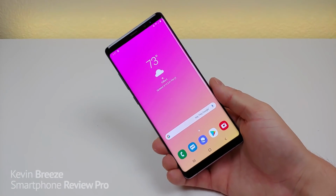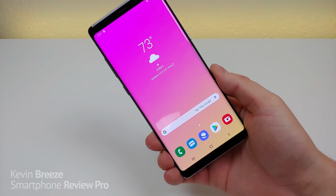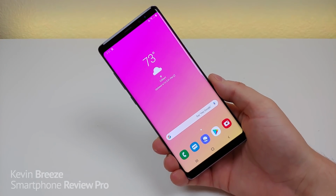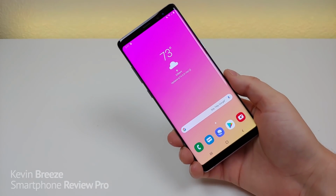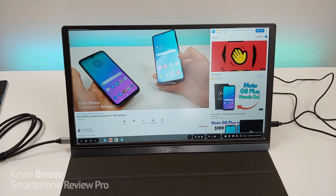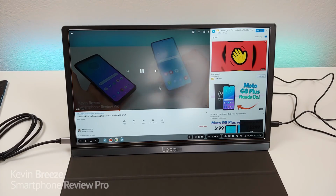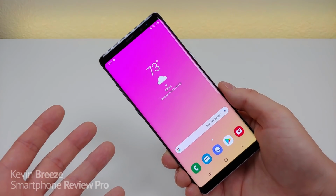Now, another cool thing with the software too is that you actually get support with the Galaxy Note 8 for DeX. If you're not familiar with what DeX is, you can check out my other videos about it. But essentially, it's a desktop interface that you can get with the Galaxy Note 8. All you have to do is plug it into a compatible monitor, and then if you want to, you can pair up the phone with a Bluetooth mouse and keyboard. And then you can basically use a desktop interface all running off of this device.